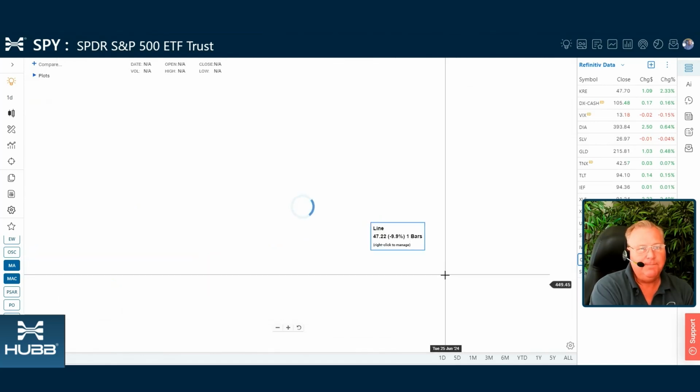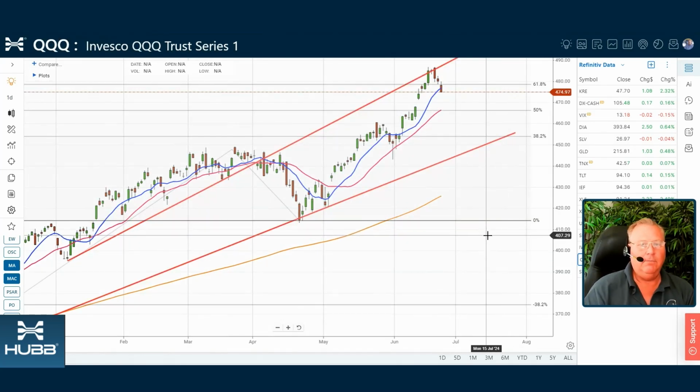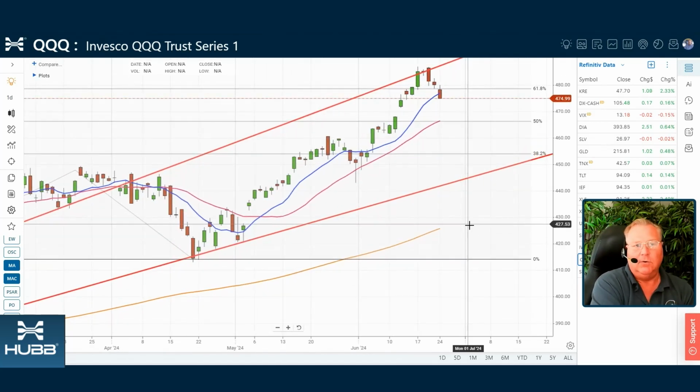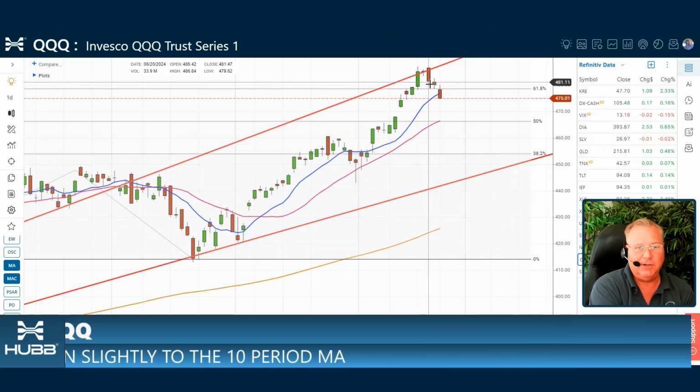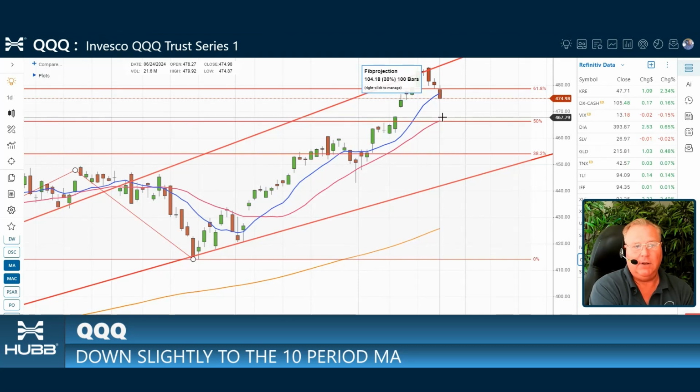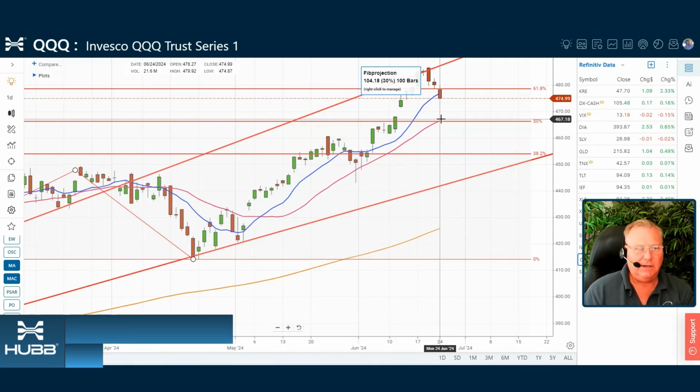Looking at the Qs, and again, the Qs are suffering from some rebalancing, and some names that are now less weighted than they were, and adjustments. And we are dropping. We're trading, as you can see now, below the 10-period moving average. We'll see where we close today, but a close below that 10-period could mean a pullback to this 21-period. Now, again, that's only going to be a percent or two, not a big deal.